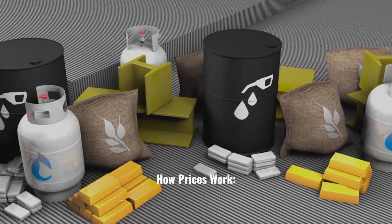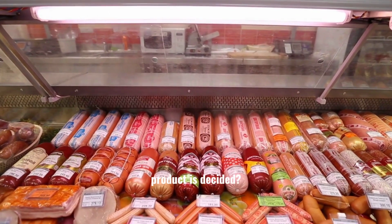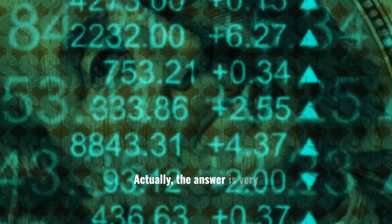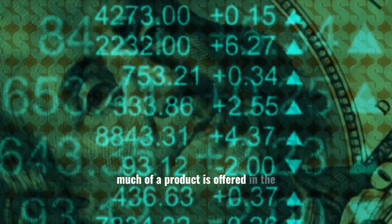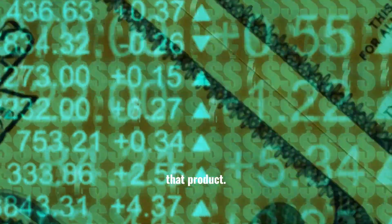How prices work, supply and demand. Ever wonder how the price of a product is decided? Why is something expensive sometimes and cheap at other times? Actually, the answer is very simple. Price is determined by supply and demand. Supply is how much of a product is offered in the market. Demand is how much people want to buy that product.